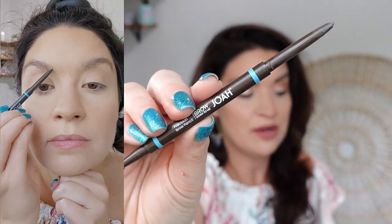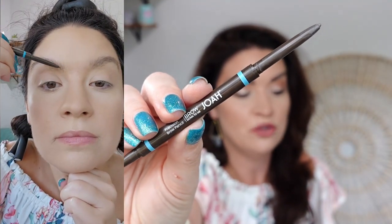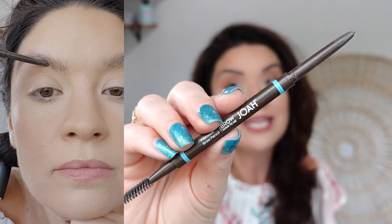I tried two different things from the JOAH line during this past month to try a new line, kind of similar to what I did with Sigma. I wanted to branch out with my drugstore attempts, tries, and wear tests, and see what I was gonna love and not gonna love. This JOAH Brow Down to Me Precision Brow Pencil for $9.49 is really nice.